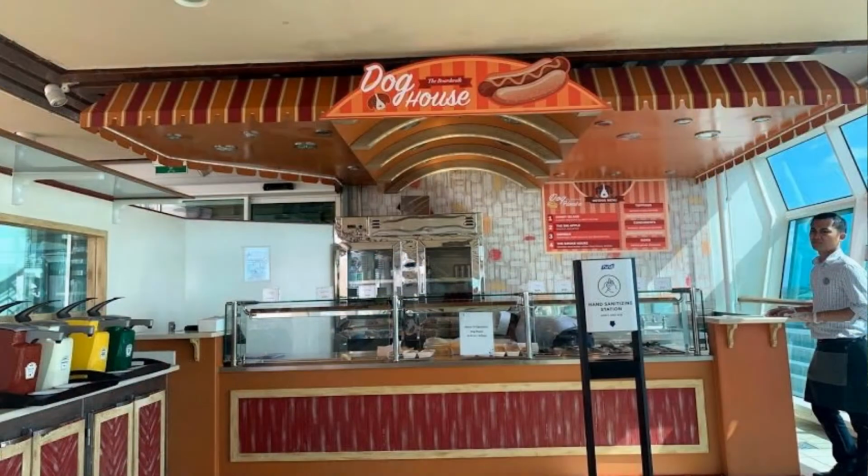So for me, the most awesome Royal Caribbean cruise lunch is just heading up by the pool and going to the Boardwalk Doghouse and getting one of those awesome sausages or hot dogs. A lot of awesome ones.